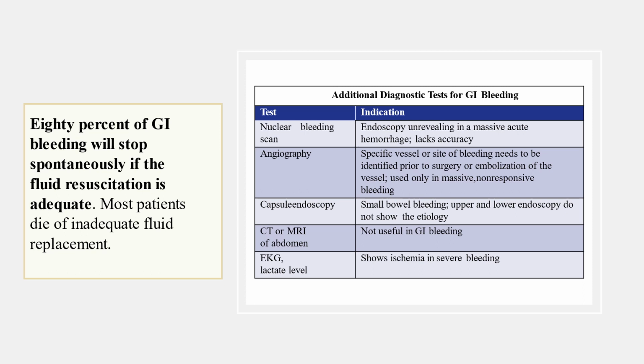It is used only in massive, non-responsive bleeding. Another test is capsule endoscopy. Usually it's done when you have a small bowel bleed, and upper and lower endoscopy do not show the etiology. Another test is a CT or MRI of the abdomen, which is usually not useful for GI bleed. Also, we can do an EKG and lactic level, which can show ischemia in severe bleeding. Let's go to the next slide.